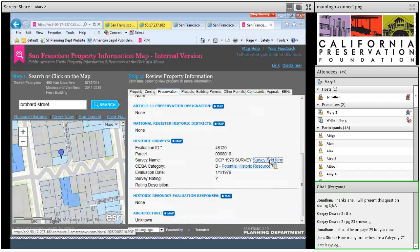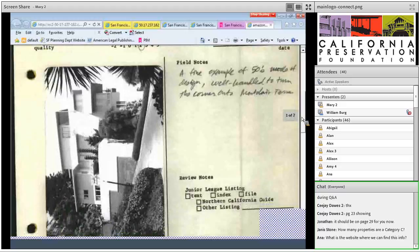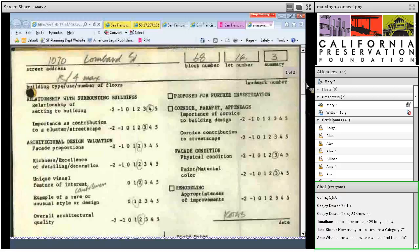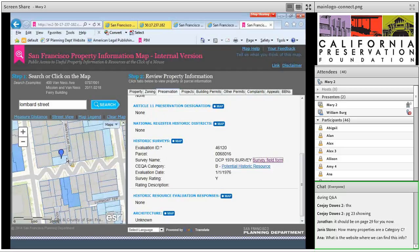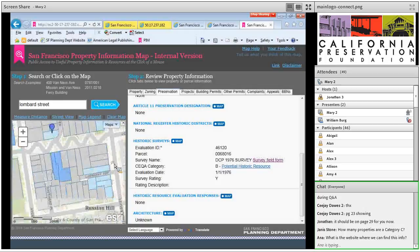So this is what the survey form looked like in 1976. There's often good information, views of a property, a snapshot in time, and also often some fairly fun comments by the surveyors. But as I mentioned before, there's 10,000 properties included in the 1976 architectural survey, and it's not considered an adopted survey. So just because it's on the survey doesn't mean that it is a historic resource. It's automatically categorized as a non-resource, or sorry, as a potential resource.